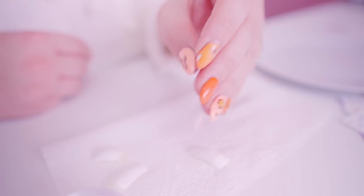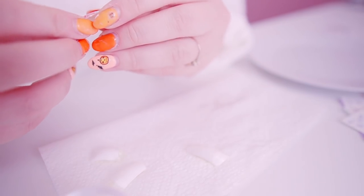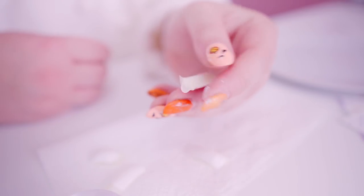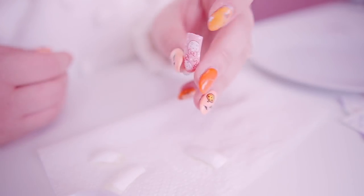It does work though. I haven't put it on very well, but you get my gist. It does work well. Yeah, it looks pretty cute on the right. Please excuse the little dodgy bit, but cute.